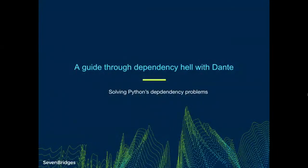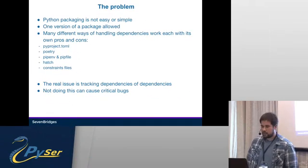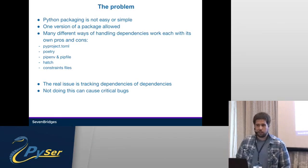I'll talk to you today about troubles with Python's dependency management. It's a dependency hell, and if you haven't been there, you will be. Okay, so Python packaging is not easy or simple. It looks easy on the surface.